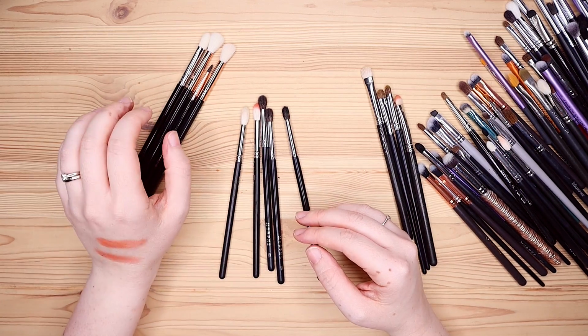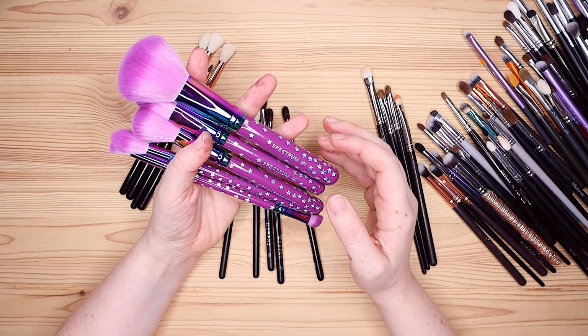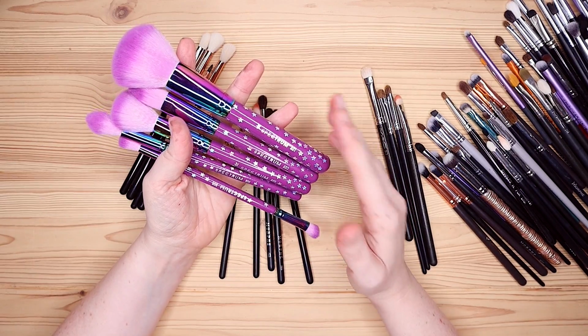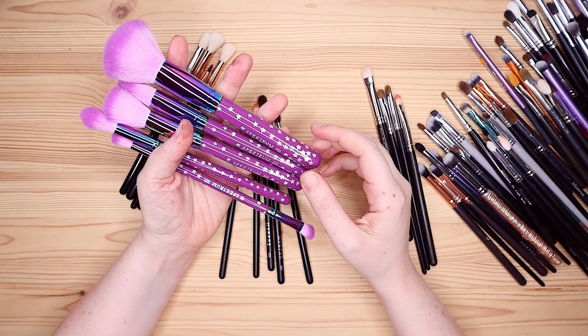And again, they're probably in the Sigma price bracket, and the only Spectrum brushes that I've got are these. I picked these up. Okay, I'm gonna say it. I picked them up because they're pretty. They're purple with flipping stars on them, and it's all like an oil slick up here. Oh, they're so nice. I could not help myself.